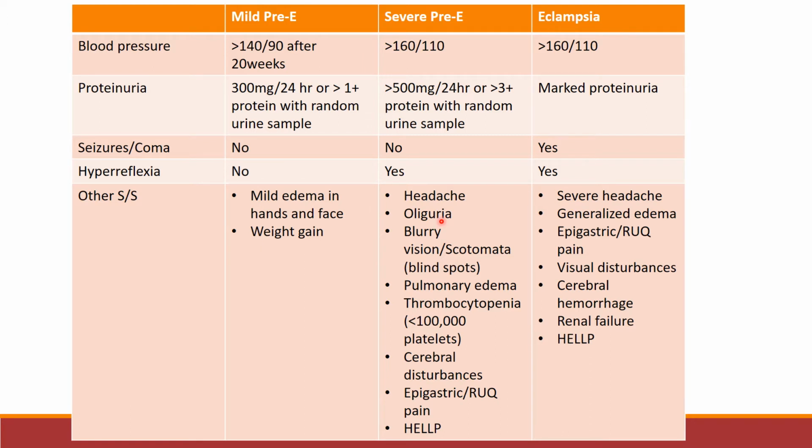You'll notice pulmonary edema on your assessment. Their platelets may be dropping, less than 100. They'll have headaches, right quadrant or right upper quadrant epigastric pain, and if it becomes severe enough, it develops into HELLP syndrome, which we'll talk about here in just a bit.